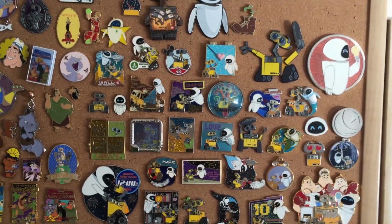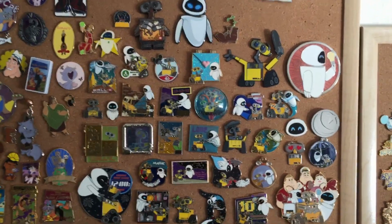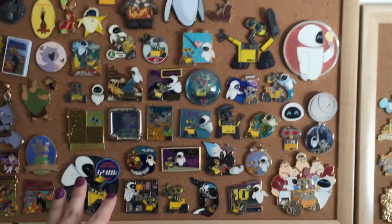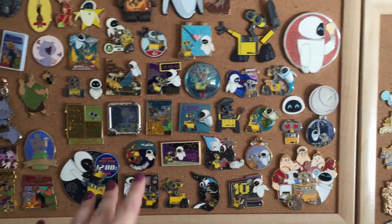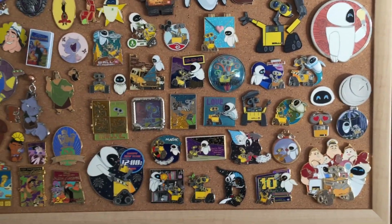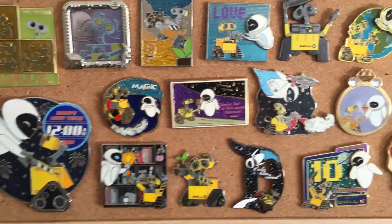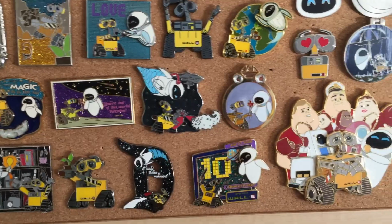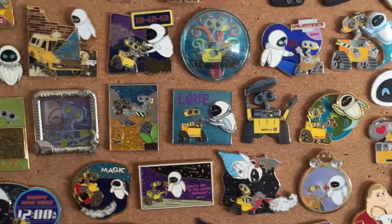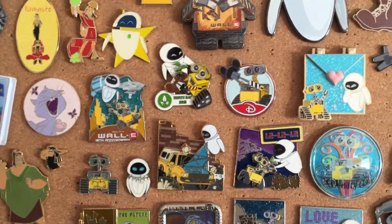Then next to that, we have my Wall-E pin collection. Wall-E is probably my favorite Pixar movie, but I find it's hard to collect Wall-E pins just because of the characters. The artwork and the designs can be quite similar, and they also don't super frequently release Wall-E pins. But I'm pretty happy with the collection that I've been able to amass. There are some older, more rare Wall-E pins that are just too expensive and quite hard to find.